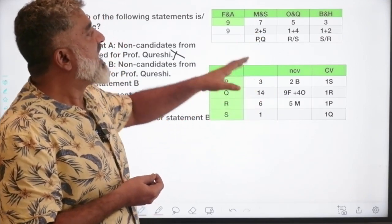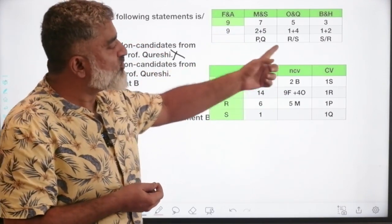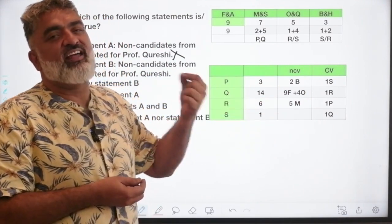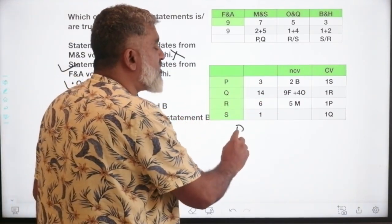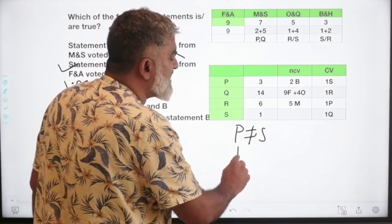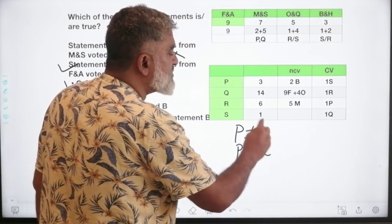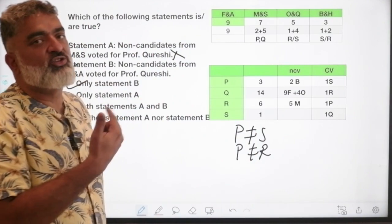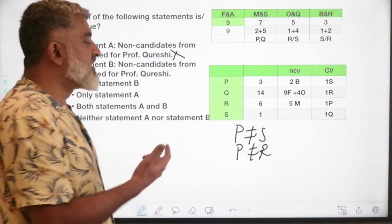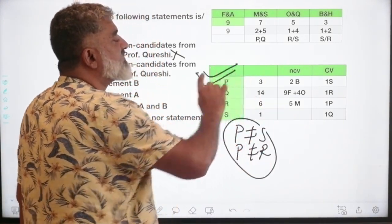If this is 14, I knew it had to be from FNA. All those other mechanisms in your brain will also work. You're just noticing the numbers, right? Once I figure out this table, then the second part might have been slightly challenging that, okay, P cannot be with S, right? And it might not be visible to you, but you play with it. You say, okay, P cannot be with R as well. Okay, great. So maybe P and Q are together, and the question is also giving you a hint that the story is not fully complete. So R and S you can't figure out, right? So maybe the second part was challenging, but the first part, figuring out this table, I think was fairly straightforward.